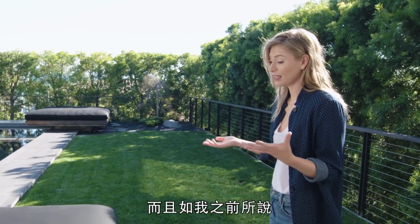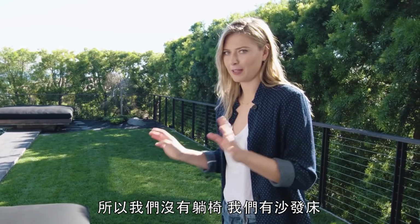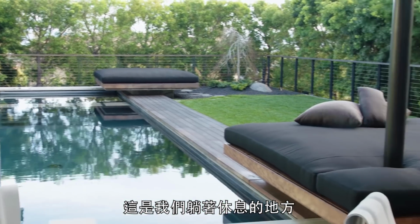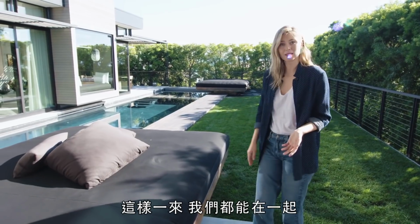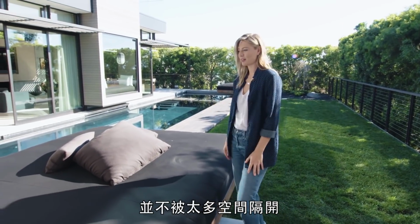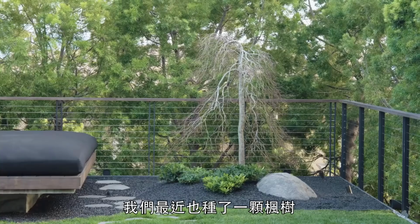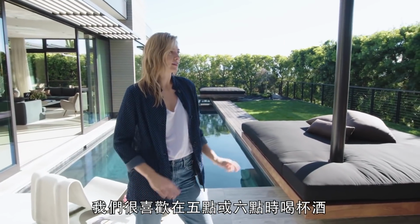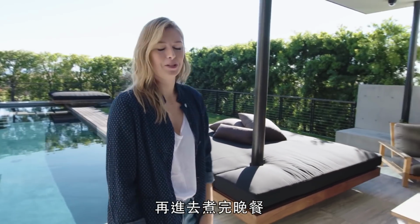And also since, like I said before, I didn't want anything formal, so we don't have actual lounge chairs. We have day beds. So this is what we lay on. We put a lot of different funky pillows out on here. That way we can all be together and we're not separated by lots of space. We also just recently installed a maple tree, which comes spring and summer, I can't wait to see it bloom. We love having a glass of wine around 5 or 6 p.m. before we go inside and finish up cooking dinner.